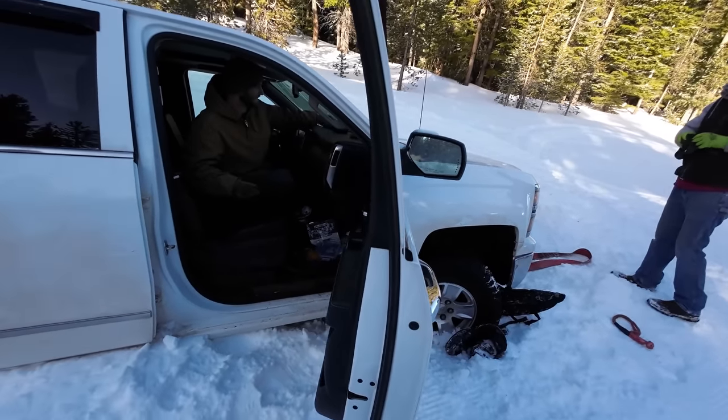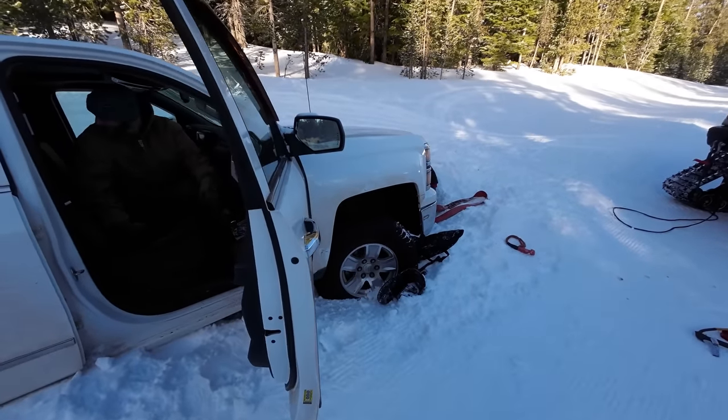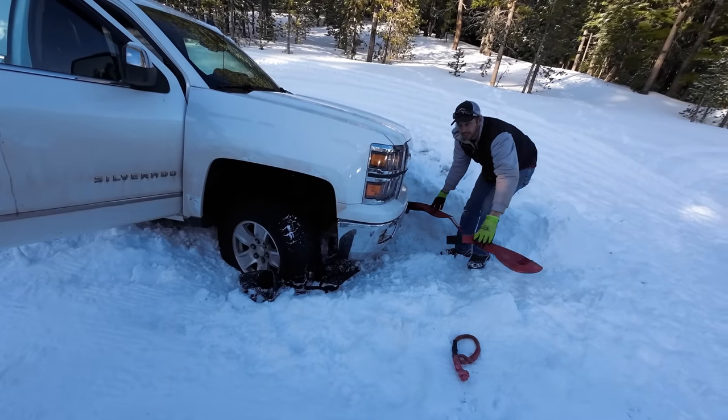Is that frozen laying on the dash? Frozen solid. That was going to be me. Oh man, inside the vehicle.